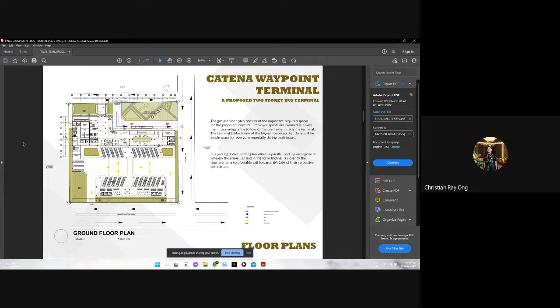It has a parallel parking arrangement. So the bus, once it enters from here, goes to the arrival here to unload, and then it will go here to the departure area to load. And then after loading, they will just exit.